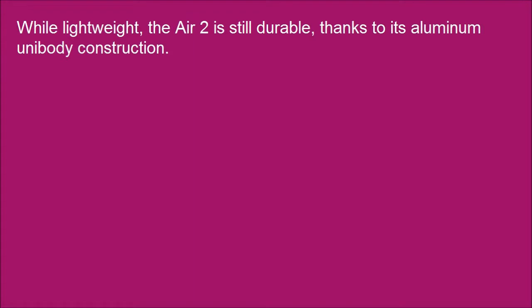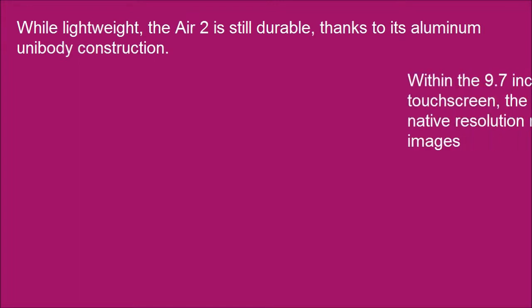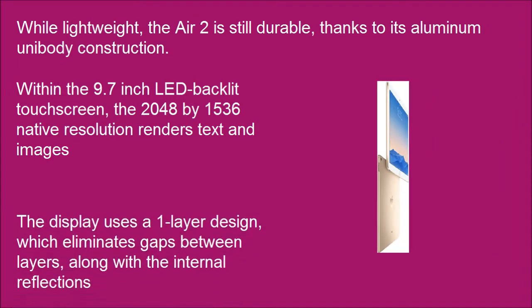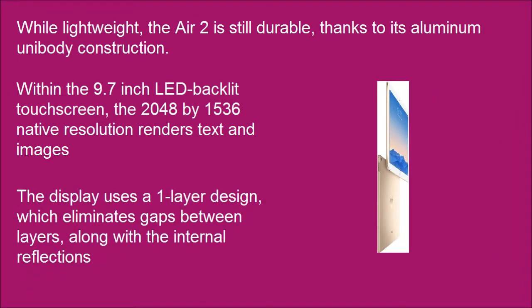While lightweight, the Air 2 is still durable, thanks to its aluminum unibody construction. Within the 9.7-inch LED backlit touchscreen, the 2048x1536 native resolution renders text and images. The display uses a one-layer design, which eliminates gaps between layers, along with the internal reflections.